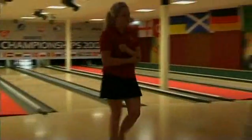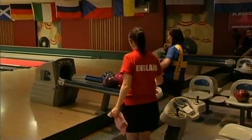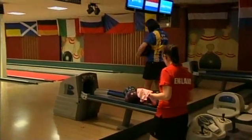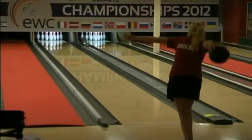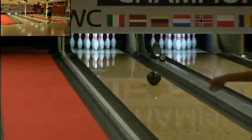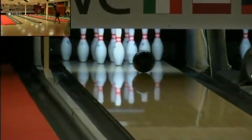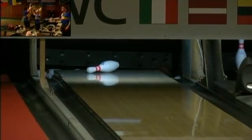And Autumn carries that 7-pin again. That ball is working great for her. It's all about ball reaction and having the great line. Your shots do not have to be perfect, and she seems to be having the right ball in her hand. That's bowling. If you can make it. There you go. Come on, Ida. Wow, the Swedes are getting dangerous. They are.